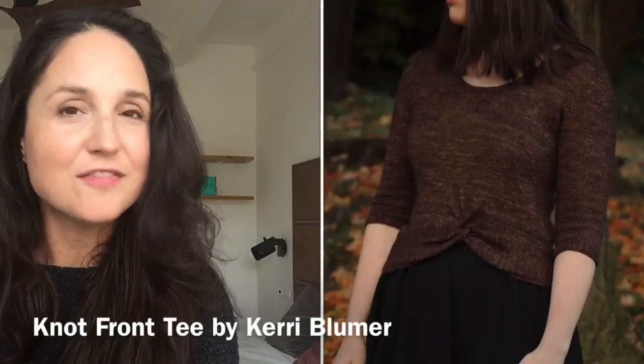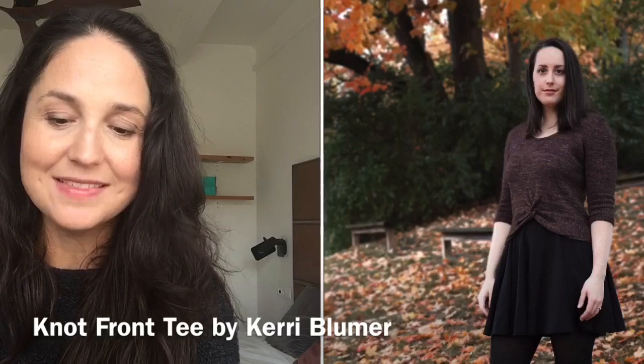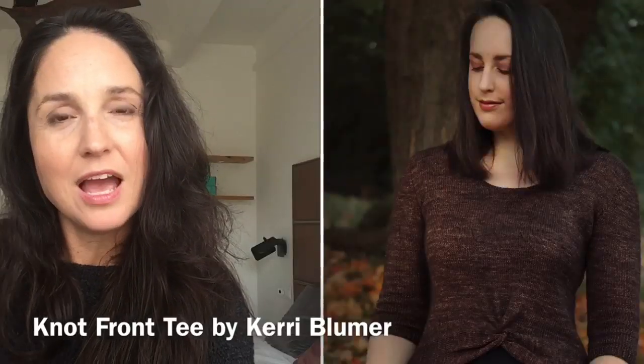If I did decide to do a sweater in fingering, this knot front tee, I love. I feel like that would be really flattering. I don't come in a ton in the waist. I'm fairly straight up and down. So having that accentuating of the waist, I think would be really, really flattering.